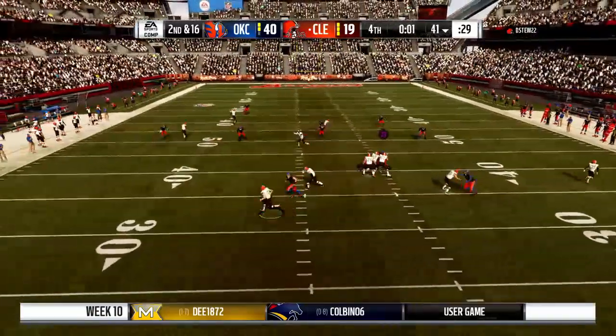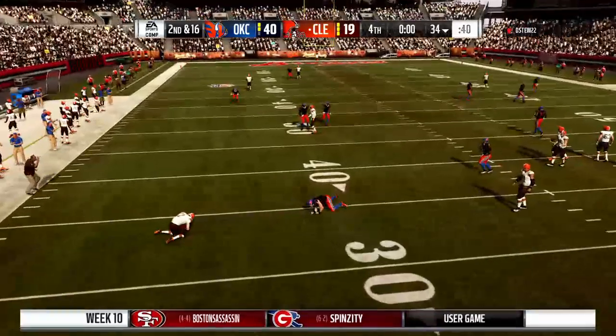One final shot. They'll look to throw. And the pressure gets to him again.